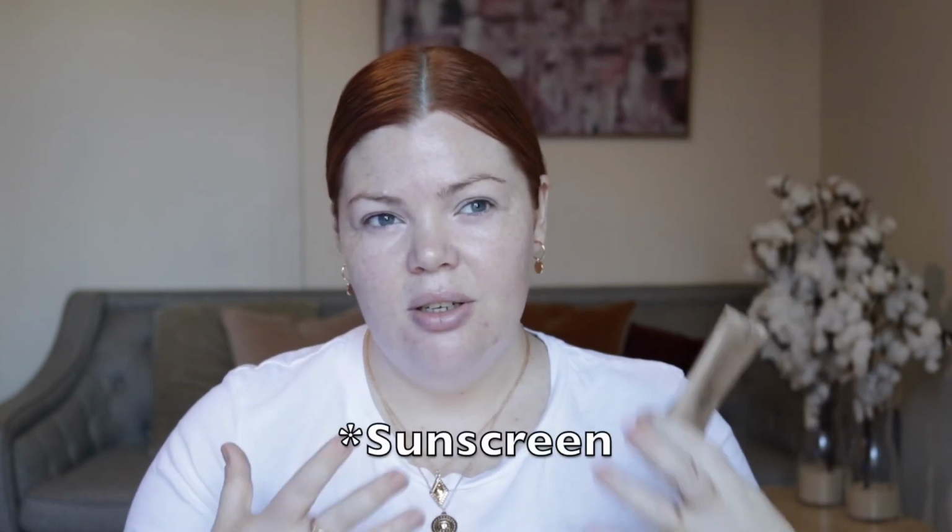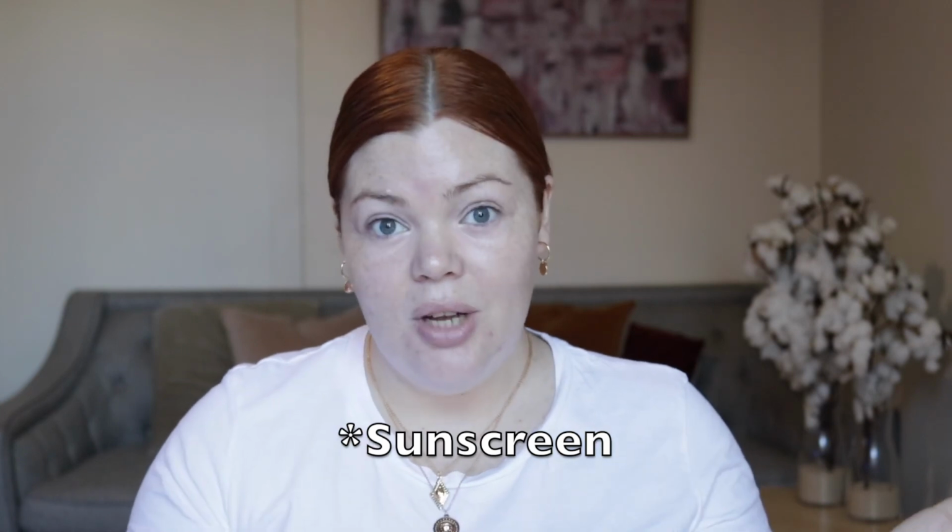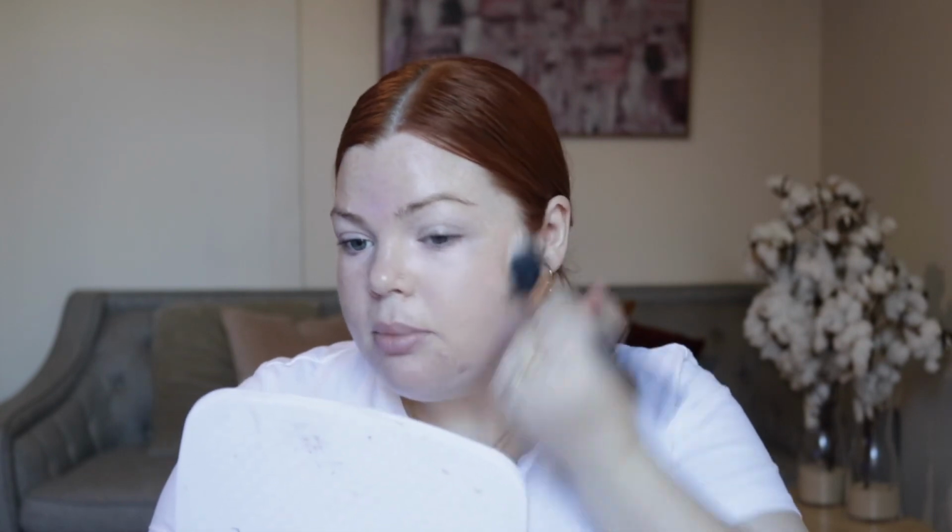For my foundation, I'm going to be using the Hourglass Illusion Hyaluronic Skin Tint, and this has SPF of 15. So it's not much as it's a secondary foundation. You really should be wearing foundation as well, but it doesn't hurt having this in there. And I'm going to use a brush. Sometimes I just use my hands, but sometimes I really like the brush.